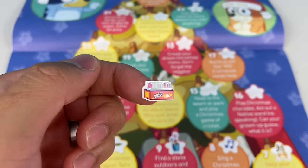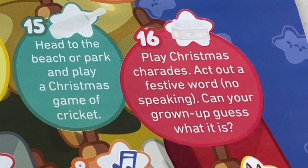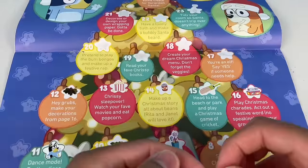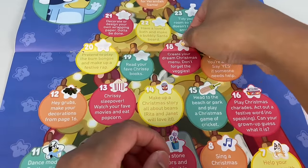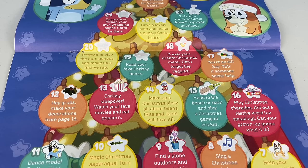Day 16, play Christmas charades. Act out a festive word, no speaking. Can your grown-up guess what it is? Day 17, you're an elf. Say yes if someone needs help. Oh, okay. Day 18, create your dream Christmas menu. Don't forget the veggies. Day 19, read your fave Chrissy books.